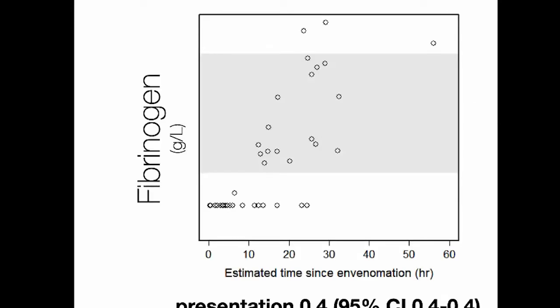So the following graphs basically show the factor activity over time since envenomation. The grey bars are the 95% tolerance interval, which is a predicted reference interval for the population. And at the bottom, I've got the median factor activity on presentation with a 95% confidence interval compared to my control values. So as you can see, fibrinogen at presentation was much lower compared to the control levels. In fact, it was at the lower detection limit. That's why the confidence interval is so small. And as you can see on the graph, showing an overall view of the activity and time relationship, it does look like there's progression towards normal over time.